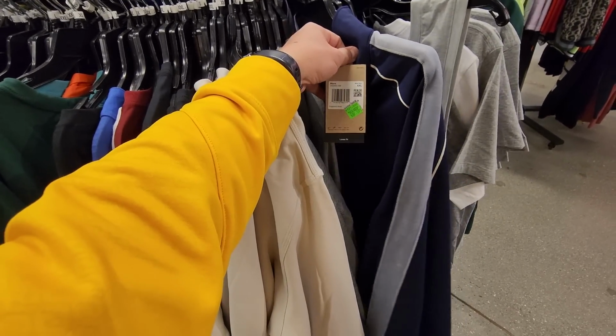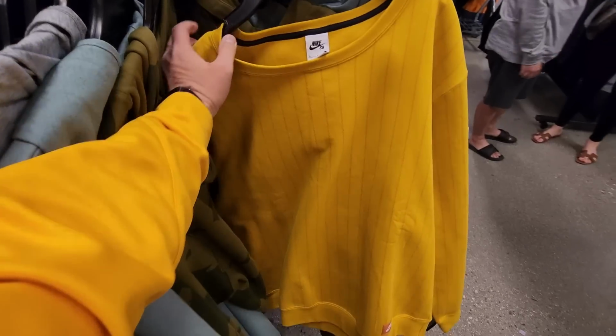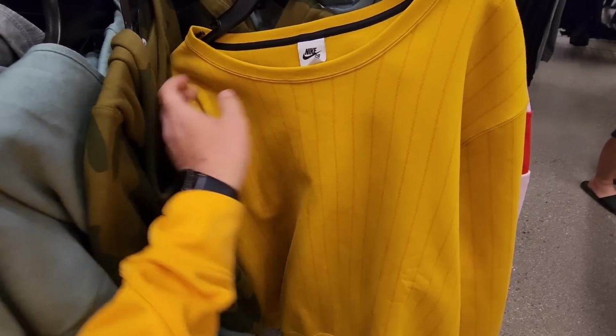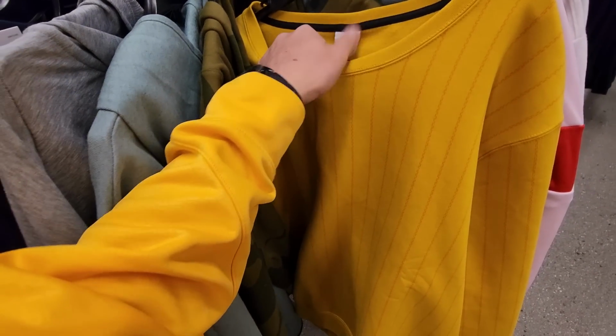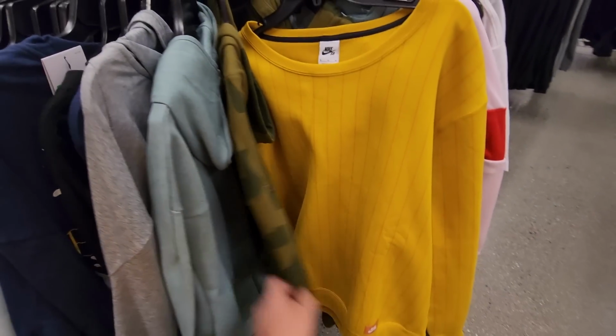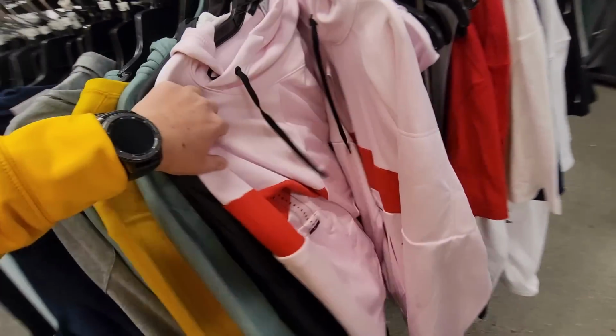Damn, dude, prices is crazy today, man. Nike SB sweatshirt. Not even a hoodie though. Man, that Nike SB quality, man. Y'all saw me get that hoodie. I think it's such great quality compared to most of the Nike stuff.